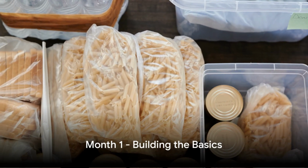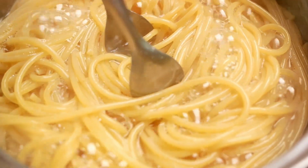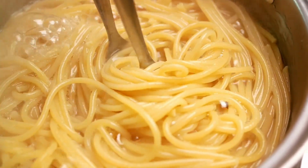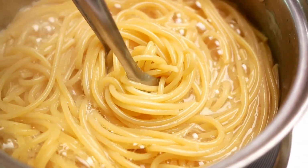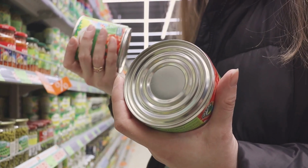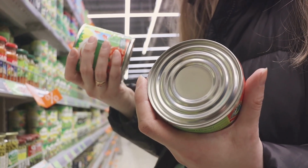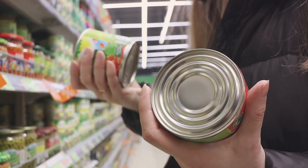On kickstarting our journey, let's focus on building the basics in the first month. We'll start with the most essential elements: food and water. Allocate $35 each for bulk pasta and rice. These are affordable, long-lasting, and can be used in a variety of meals. Add to this canned beans for $30, providing a great source of protein. We'll also need a water filter for $30 to ensure we have access to clean, safe drinking water.